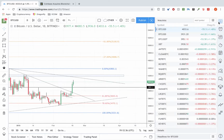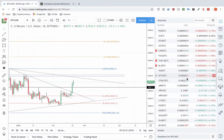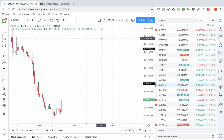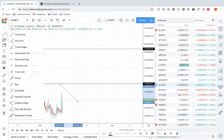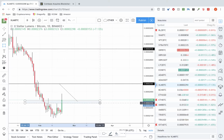A lot of people look at these charts and they're looking around. Wow, everything went red. And they're like, wow, XLM's up 7%. Let me buy this spike before I miss the next ride. No, absolutely not. Wait for it to touch something like this and then come down and find some support. Find an area that it can hold up at.